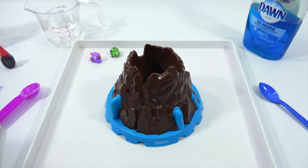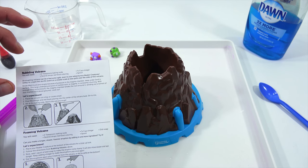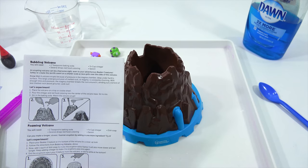Alright, so now the volcano. I did not follow directions exactly like they said. I did my own thing here. It is a little bit different to what they recommend. They wanted you to put the vinegar and the food coloring in first, then add the baking soda. So I'm going to do it now.